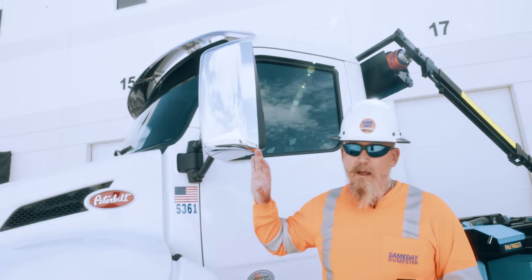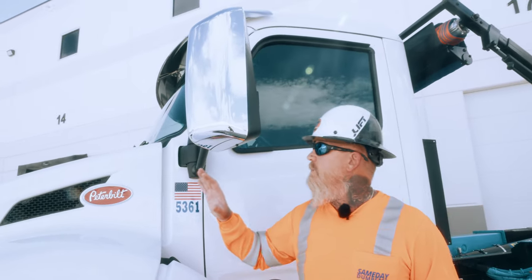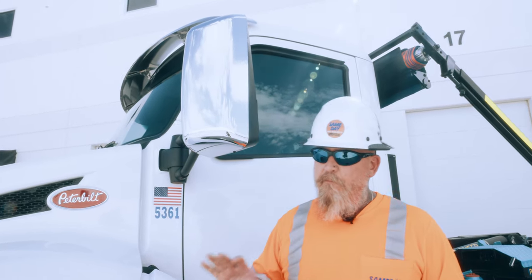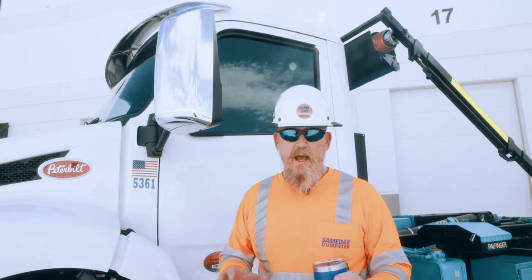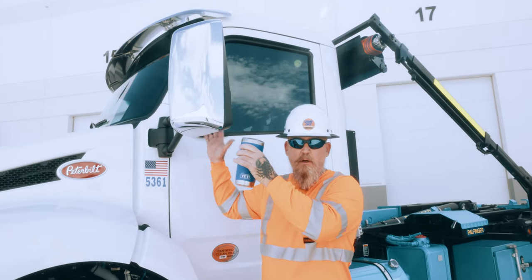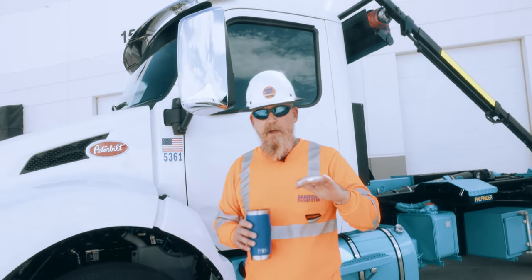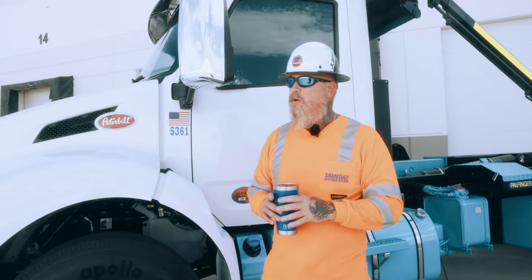We spec'd this one with the chrome mirrors. I'm a big mirror guy. I like mirrors. I like big mirrors, being able to see. These also come with heated mirrors and they're fully controlled inside the cab. So you don't have to get out and adjust them or do anything like that. Much like your daily driver pickup, you can adjust and move those mirrors.